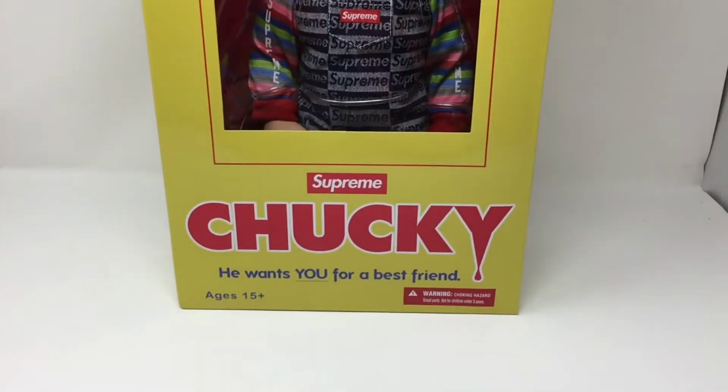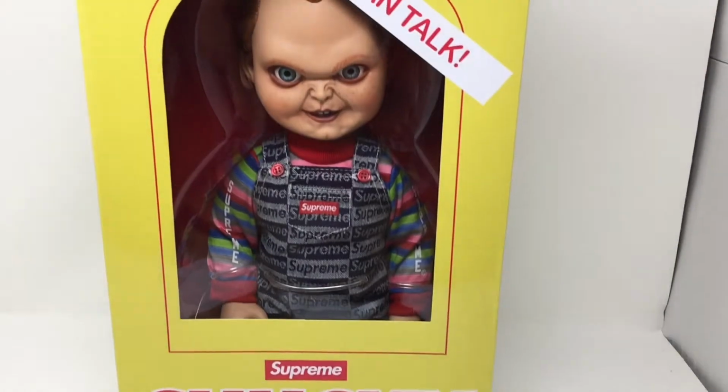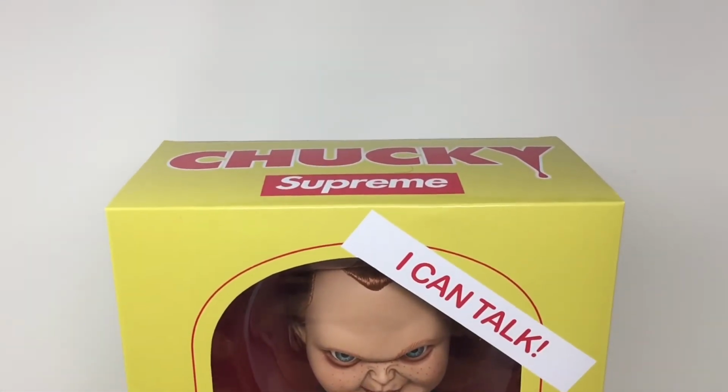Everybody, we are back with another Looking at Toys video, and in this video we're going to be having a closer look at this Supreme Chucky doll.